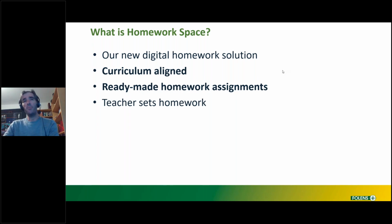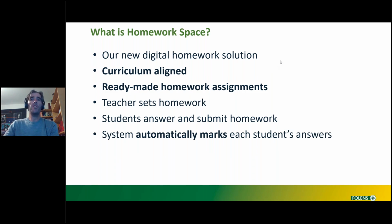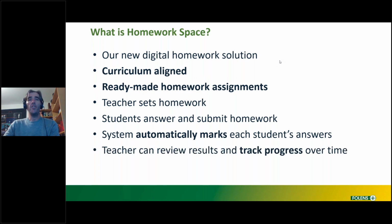In this process, you set the homework. The students are notified that they have homework from you. They answer it and submit it on a given date that you specify. And the system automatically marks each student's answers. And then you, as a teacher, can review the results and store and track the student and the class's progress over time.